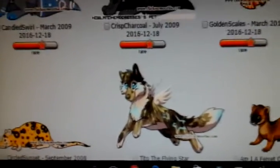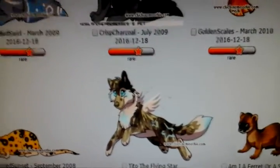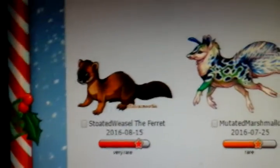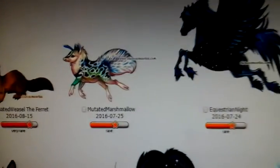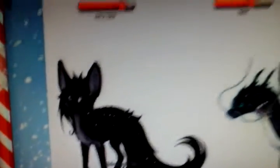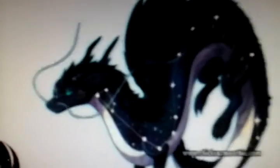And I think this is probably my favourite one of the stall pets of 2016. And then we have this little stoat ferret thing. Then we have a double of the ferret weasel thing. And then this, I don't know what this is, so I just got a mutated marshmallow because it kind of looks like one. And then this lovely little Pegasus thing. And a fox, so these are like the space event pets, and then the dragon is my favourite.